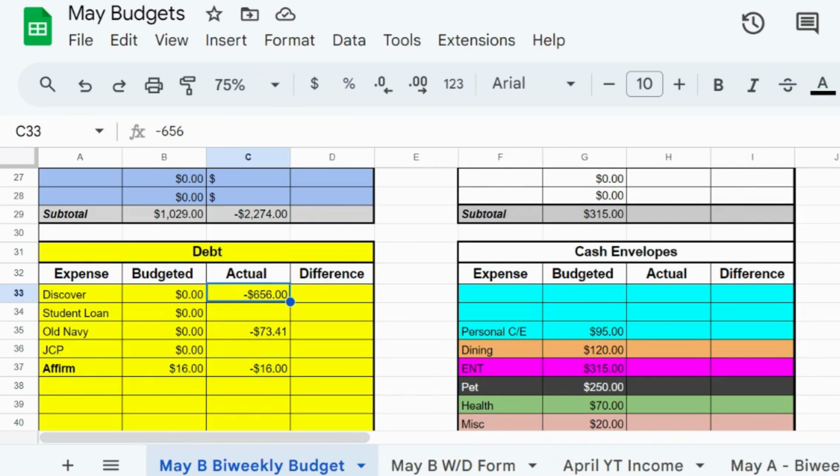So debt, Discover, we paid 656, and that was from the trip that we paid back, and then some gas as well. I did take $50 more from the gas and groceries sinking fund because I needed gas when we came back from our trip. So clearly I did not budget enough for gas for the trip. But that went on there. So I do have 50 extra dollars in cash left in my wallet, and that's only from the sinking fund. It's not like I had extra money.